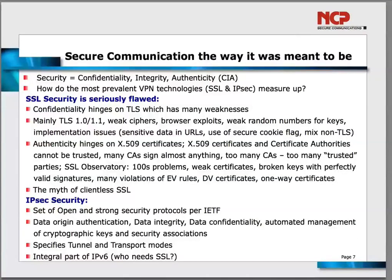Well, SSL security unfortunately has some serious flaws. The confidentiality in SSL really hinges on TLS, which unfortunately has many weaknesses. Although the newest version of TLS, version 1.2, was released quite a while ago, most servers and browsers actually only implement the older versions, TLS 1.0 and 1.1. There are many browsers still out there that just default to TLS 1.0, which is really the weakest TLS version, and many browsers don't even support the latest TLS versions.